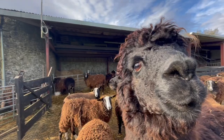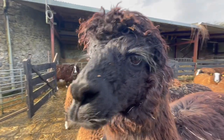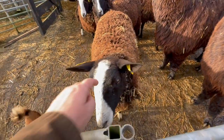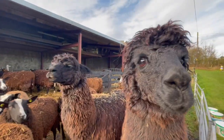So we're going to have a little sort. You ready? You're going to be going to a much nicer field soon. Much nicer as in that it's got lots of fresh grazing. But first I've got to sort through, get the lame ewes out to keep them in for treatment. Okay, is that okay with you?